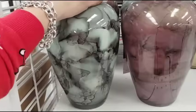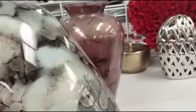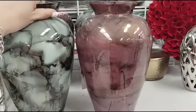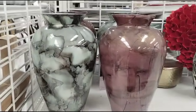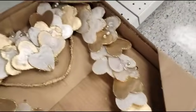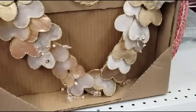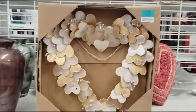They just put out these new vases. These are really light, and these are $9.99, a really nice gift for under $10. So I wanted to show you guys those. And then I also have this gold glass heart, and this is $19.99. And that is really pretty as well, so I wanted to show you guys that.